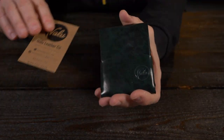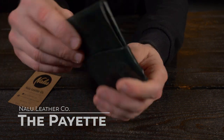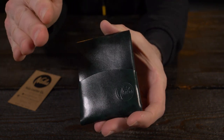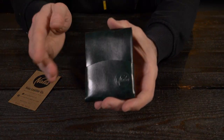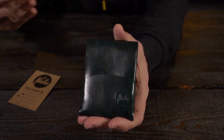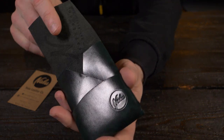And lastly, the third wallet here. This is called the Payette. $45 for this, and you guys know I absolutely love stitchless wallets. I've said this before, how somebody can just take a design, lay it out, cut it out on a piece of leather, then fold it in a way that makes a wallet that's functional. It's just something I can't do. So that right there is a skill all within itself. So check this guy out, man.